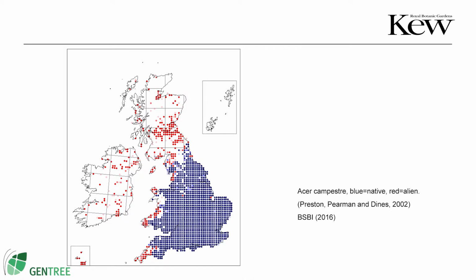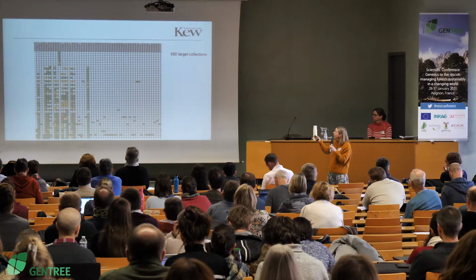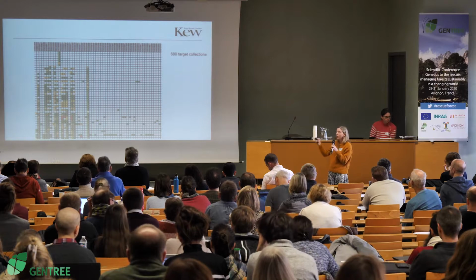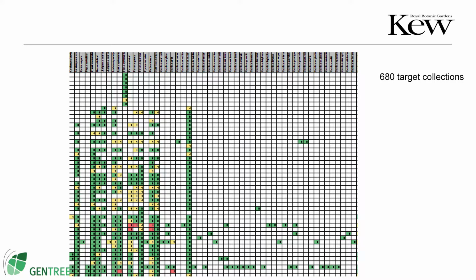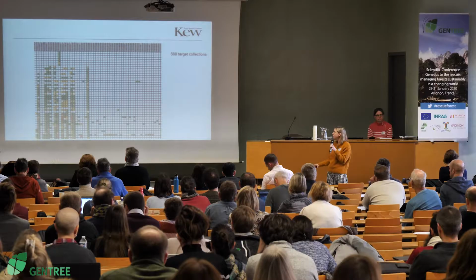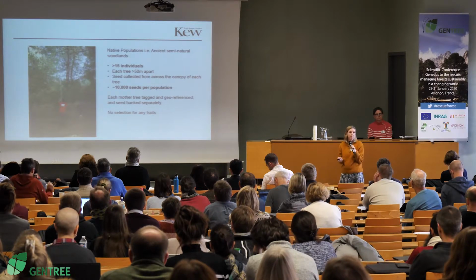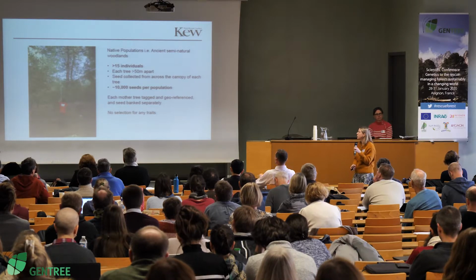So obviously we mapped the distributions of each species, we superimposed these onto the seed zones, and we got this horrible matrix which you can't read, but each column is a species and each row is a seed zone, and so all the coloured dots are our target collections that we wanted to make. Okay, so that was how we set about working out how many populations to collect from across the country.